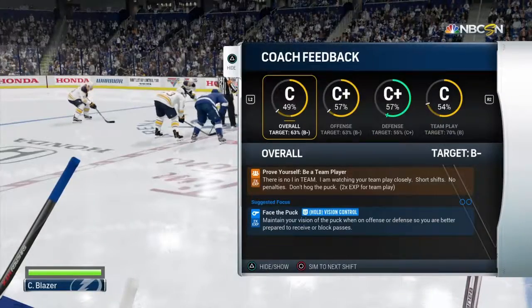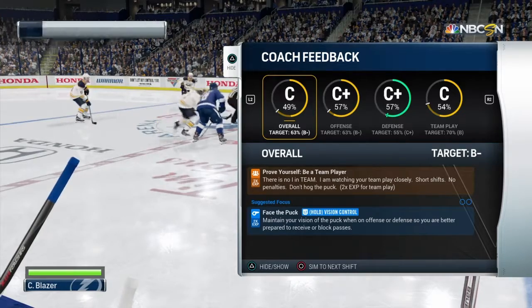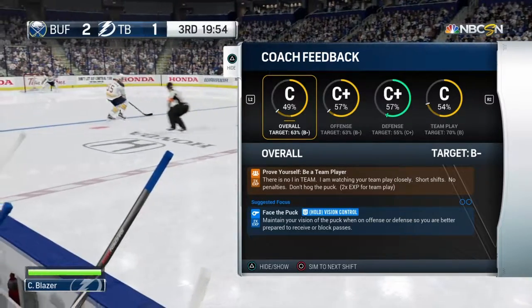Alrighty, ladies and gentlemen, welcome back with Captain Blazer here as he journeys his way through the NHL with the Tampa Bay Lightning. And here we are against Buffalo, down 2-1.